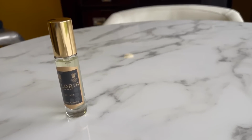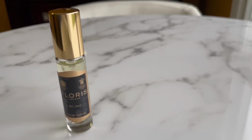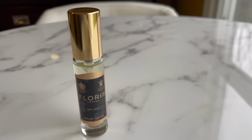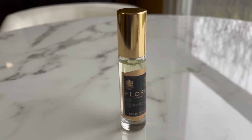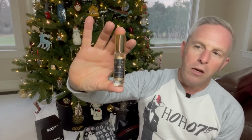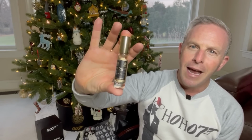So this is a travel atomizer of the 007 cologne that they came out with, which has gin, juniper, all types of interesting cardamom. I don't know, I'm going to get it all wrong. I've got a video on this, but what's nice about this is it's a travel size. You can put it in your briefcase, you can put it in your overnight, and again, it's very Bond-like. Most importantly, this actually smells really good.